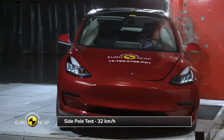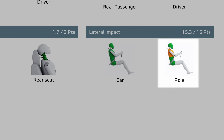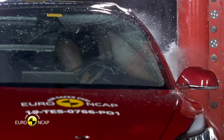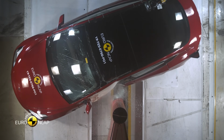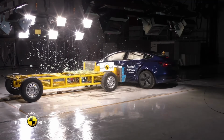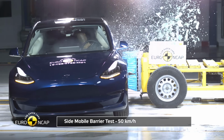In the pole test, the driver dummy has an orange chest, which is partly why it scored 96%, still very good, instead of the full 100%. It might not be perfect, but it's still very safe. In Thatcham Research's opinion, it's definitely one of the most impressive cars ever tested, especially considering the crash tests are so much more exacting now than they have ever been.